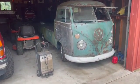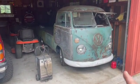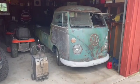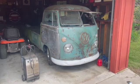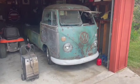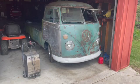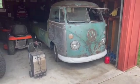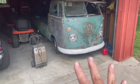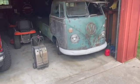So a lot of those parts are right there, those seats. We parted out a 67. I got a lot of the running gear, suspension, the steering wheel, steering column, steering shaft, steering box. He's been a treasure trove of parts for this project, I'll just say that. And we've used him for years. And he's got another bus.